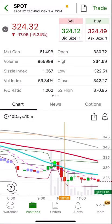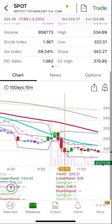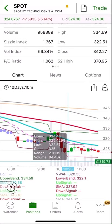Taking a look at Spot. It's 11:55 Friday. This is definitely not a good time to trade, but Spot is in a nice slow downtrend here, so I think it's worth a low risk move with a high probability move that we're going to go lower here. Looks like maybe the low is already put in for the day, 322.51.